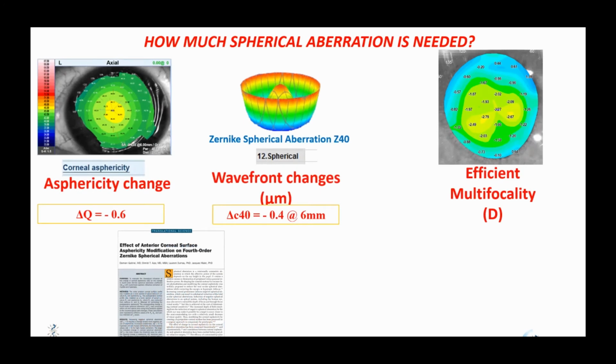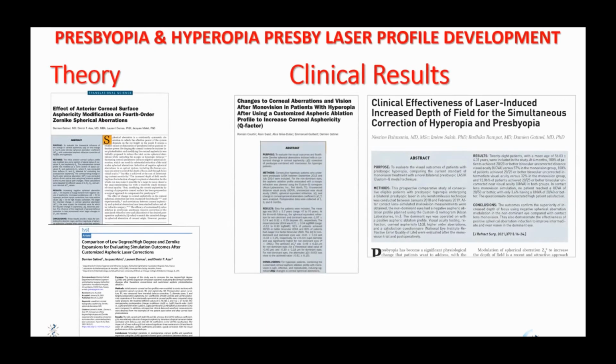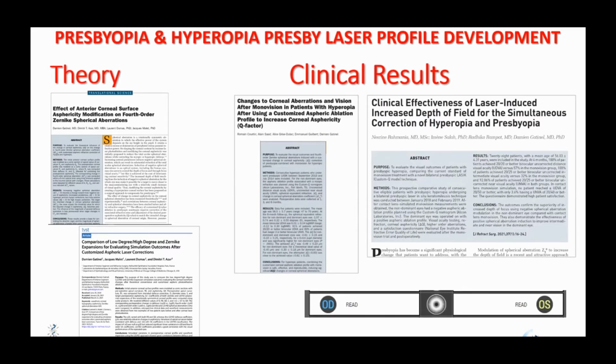The next challenge is to determine which asphericity change is necessary to change spherical aberration by an amount of minus 0.4 micron on a 6 mm pupil. We have published these results in the JRS, and the answer is that a change of about minus 0.6 for the Q value toward increased prolateness would work for most positive hyperopic and presbyopic power correction. Results of this approach have been published, and we have shown that compared to classic monovision, we had better uncorrected near with the dominant eye and better uncorrected distance with the non-dominant eye. This approach has been implemented since in the EX500 excimer laser under the read correction option.